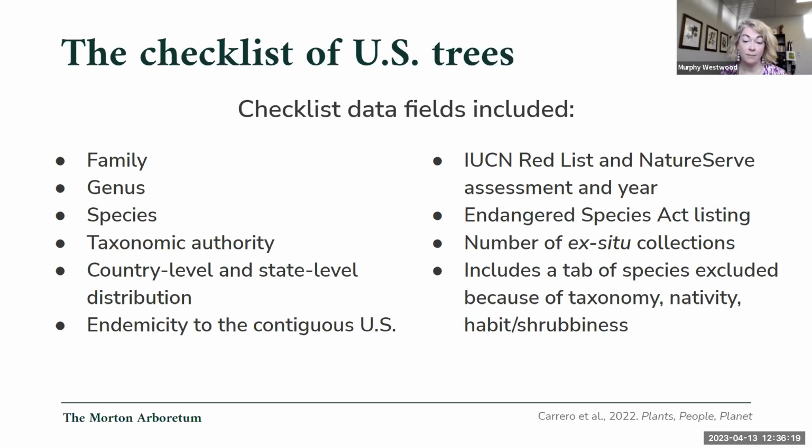Whether it was native or not to the US, we did not assess non-native species in this project. And sometimes something wasn't included because it was a shrub in the lower 48 United States. So for those taxa that nearly made it in, we provided this tab of species we excluded and why, because there's probably going to be debate.